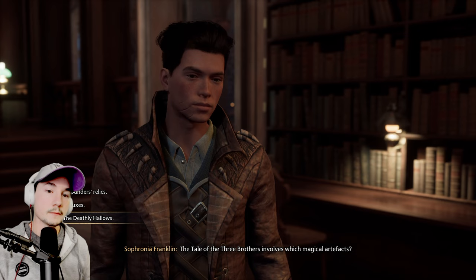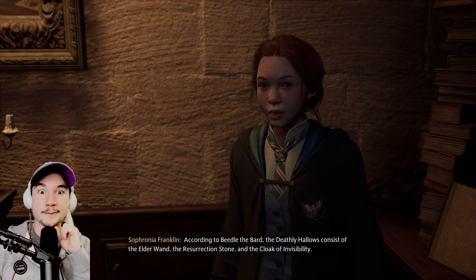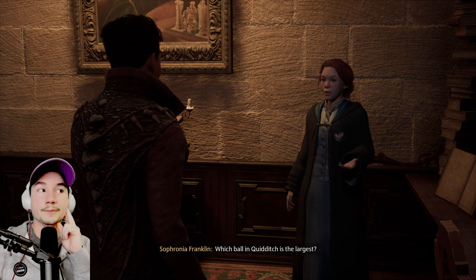The Deathly Hallows. Correct. According to Beedle the Bard, the Deathly Hallows consists of the Elder Wand, the Resurrection Stone, and the Cloak of Invisibility. Which ball in Quidditch is the largest?